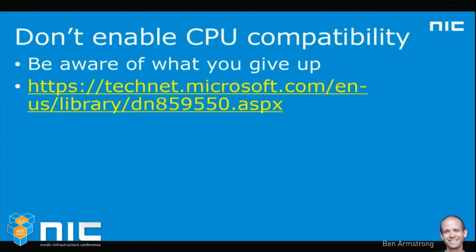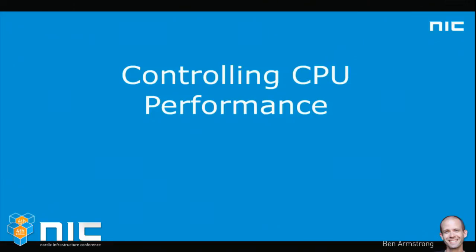Another one, don't enable our CPU compatibility mode. We have a feature in Hyper-V where if you have a cluster that's got different version processors, you can enable CPU compatibility mode, and live migration magically works. And isn't that great? Let me be crystal clear. You enable CPU compatibility mode, all your virtual machines are now Pentium 4s. We just took away every CPU instruction that Intel has released in the last decade. That does affect performance. Intel did some great work with AES offloads in the CPU for encryption. You don't have it if you turn this on. You do if you don't. So if you care about performance, build your infrastructure so that you have matching processors and you don't have to turn this on.